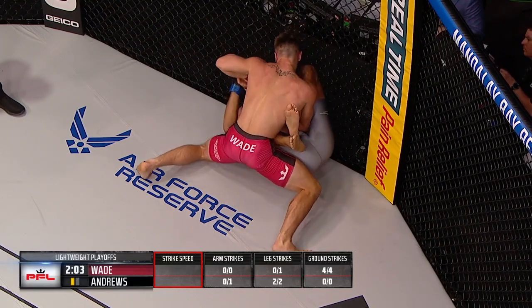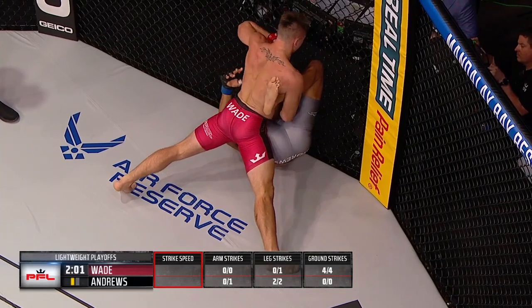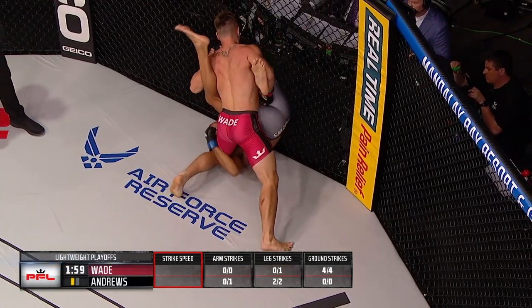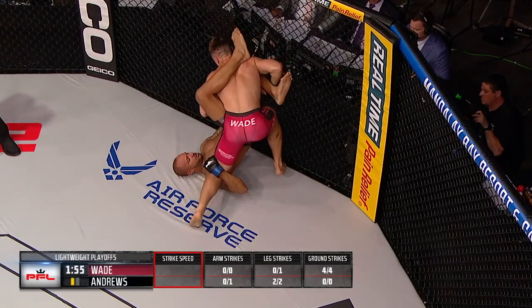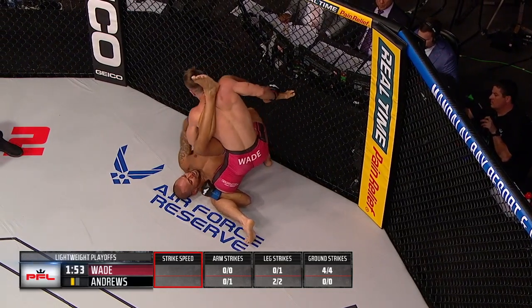Fight twice, win twice for both of these lightweights. Whoever wins will move on to face Loic Rajabov in semifinal action later tonight.